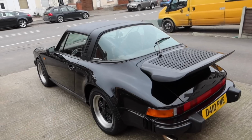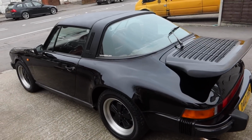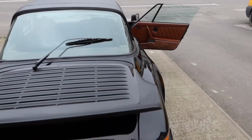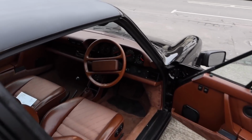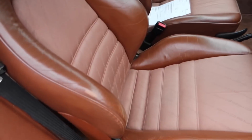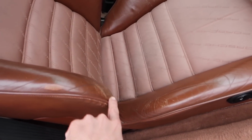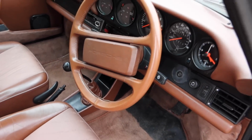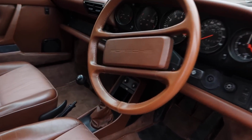There's a little bit of aesthetic stuff that could obviously be done, and I'll probably put it through a detailers and whatnot. But for now, I'm excited to just get in and drive it. You'll notice that it's completely OEM and standard in here. There's little bits and bobs that I will tidy up over time, a little bit of scuffing, a little bit of upholstery, but nothing that a little trip to a trimmers can't sort out.